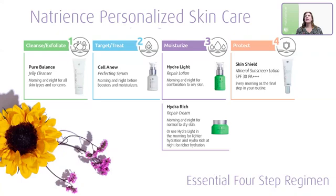Holly, I'll add one thing to that. I love the way you just mentioned that. And I will also say if you are, again, newer to skincare or really just doing a regimen at night, you do want to use the Skin Shield Mineral Sunscreen Lotion in the daytime if you're going to be out in the sun at all, because you do need that protection from UVA and UVB rays. But Holly's totally correct that at night is when your skin is repairing and regenerating. And so that's a great time to use the treatment products and the moisturizers.